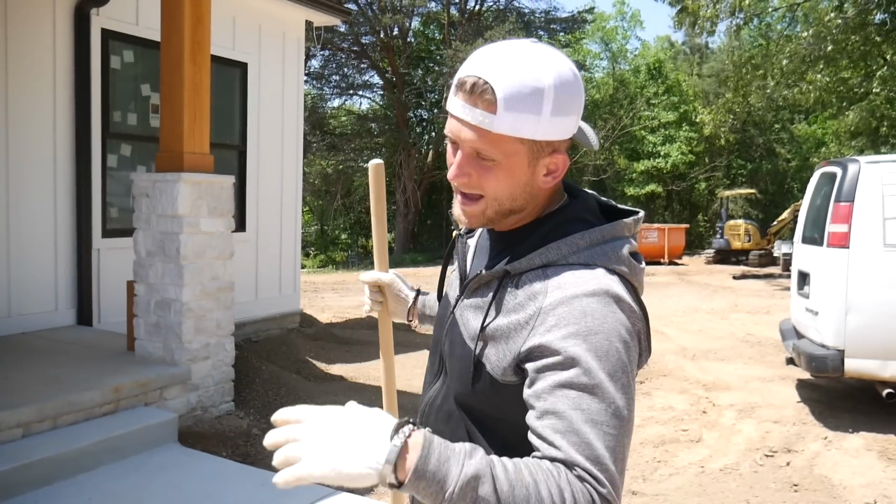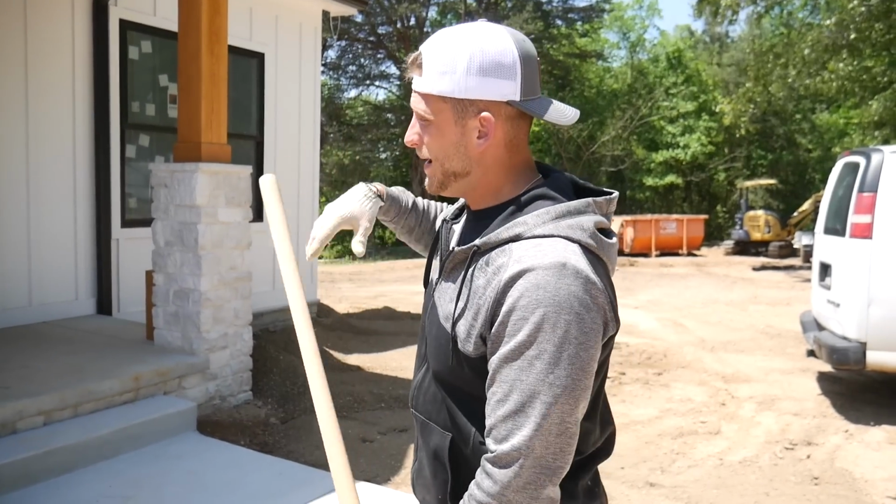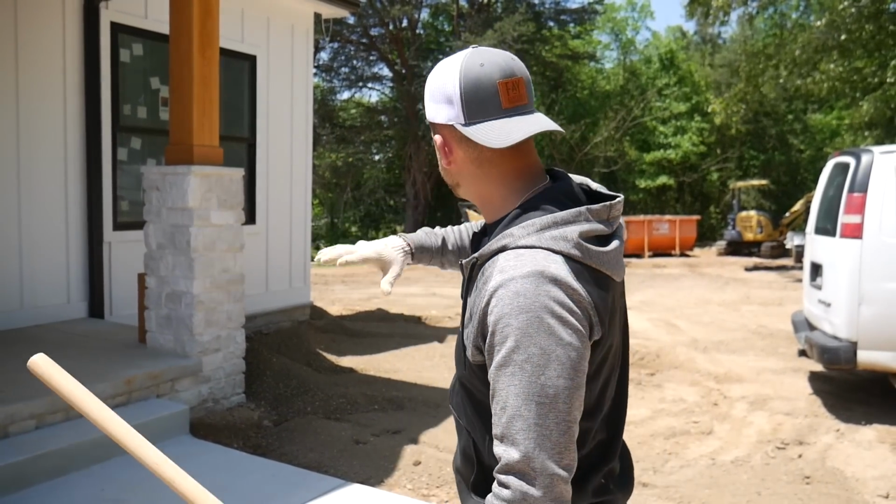Alrighty, y'all, so right now I actually had some topsoil brought in. I need a little bit more to add into this front space right here and along the side so that I can get my bushes and everything done.